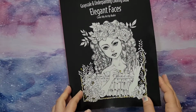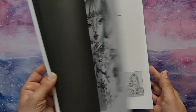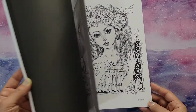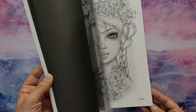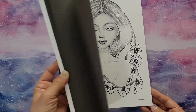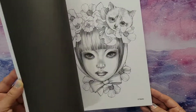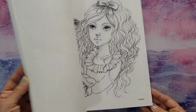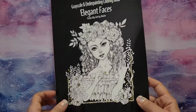And then this is her Elegant Faces. I think she might have one more book, but I don't remember what it's called. But if you look for her on Etsy, you should see that. I know she sells PDFs of a lot of these images as well, or even the books.